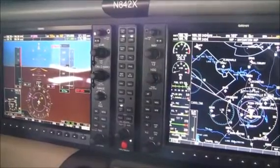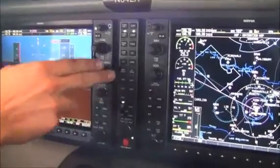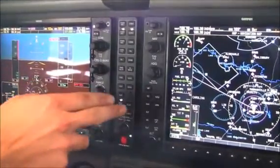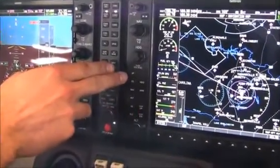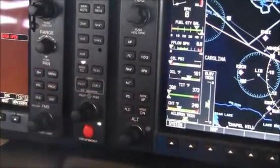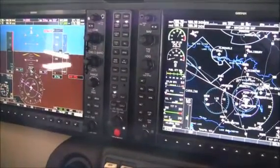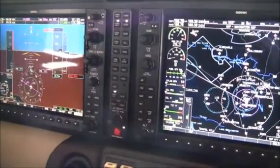In the center of our flight deck here we have our Garmin audio panel with 3-light marker, beacon, and intercom. To the right on our multifunction display is our autopilot controls. This is a great autopilot. It's the GFC 700. It's one of the best, if not the best, digital autopilot system that you can put in a general aviation airplane.